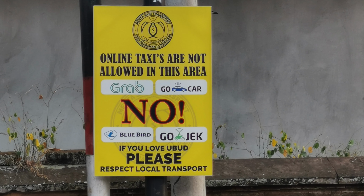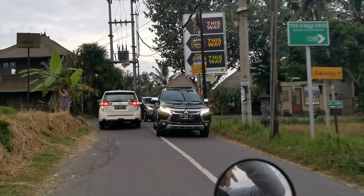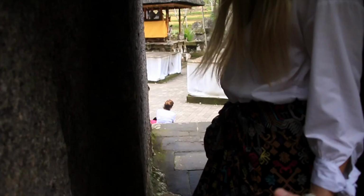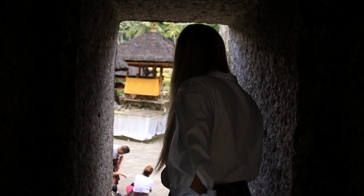Taxi hailing apps are prohibited in Ubud. But there are so many local taxis that it's not really an issue. Don't drink the tap water. Your right hand is the only one you should extend to others. Whether you're eating or paying, the left is considered dirty.